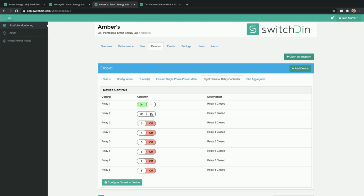These relays control loads, so I can turn on and off things like hot water heaters and ancillary appliances that may or may not be needed. They can also be scheduled and controlled by other parameters, such as frequency. So having a control system is another great feature.